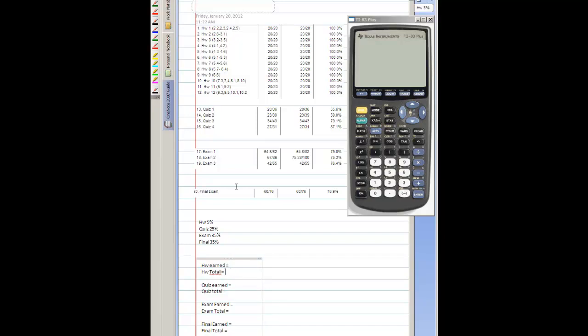Okay, so here let's suppose these are your grades throughout the semester. You had 12 homework assignments, and you got full credit on each. You see 20 out of 20, 20 out of 20. Quizzes, you didn't do as well. So, it's your first quiz, you got a 20 out of 36, your second 23 out of 39, quiz 3, 34 out of 43, quiz 4, 27 out of 31, and so on.